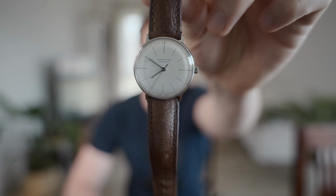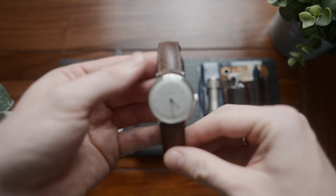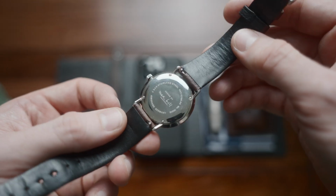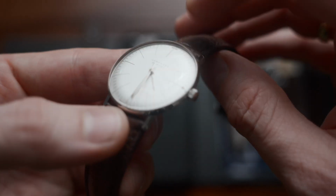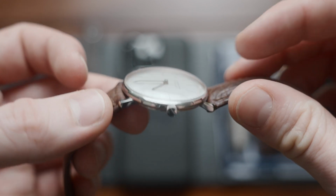Switching gears now, let's talk about my watch of choice, which is the Junghans Maxbill in the 34mm case. It's a hand-winding mechanical watch. It has those great and very clean and classy looking Bauhaus aesthetics. It's incredibly light on the wrist. The acrylic glass has, much to my own surprise, held up incredibly well over the years, and it is by now my absolute favorite watch of all time.